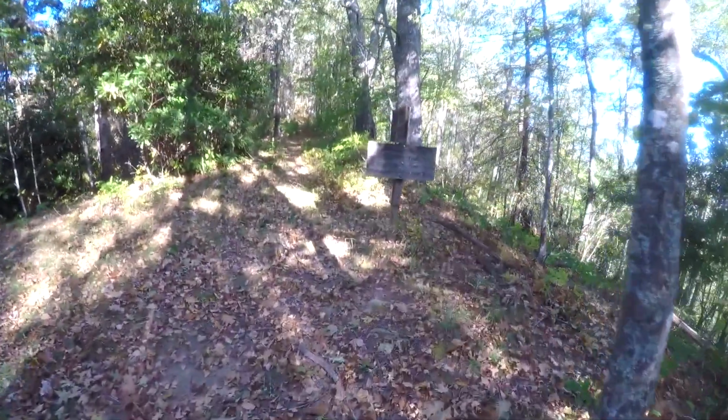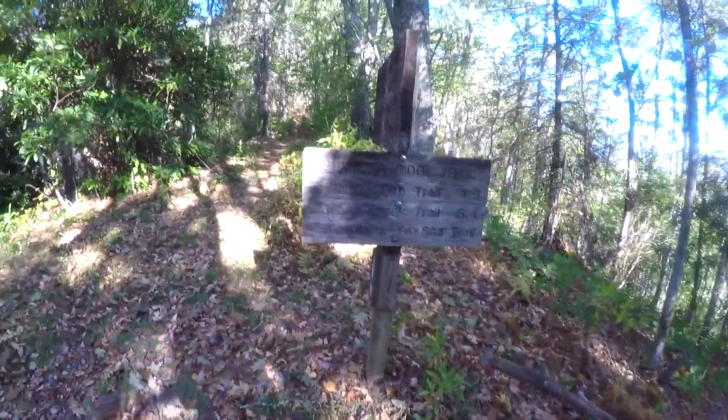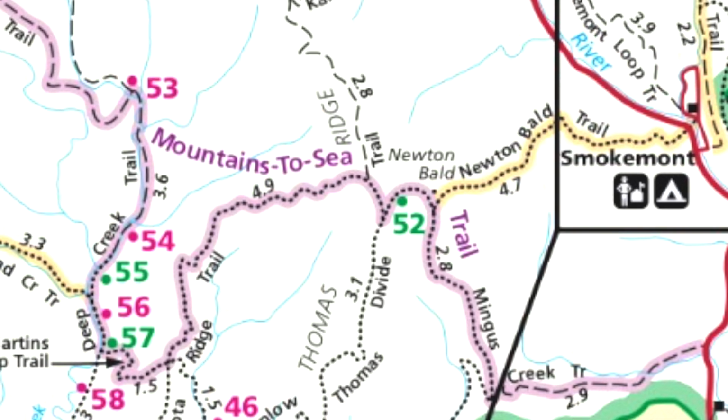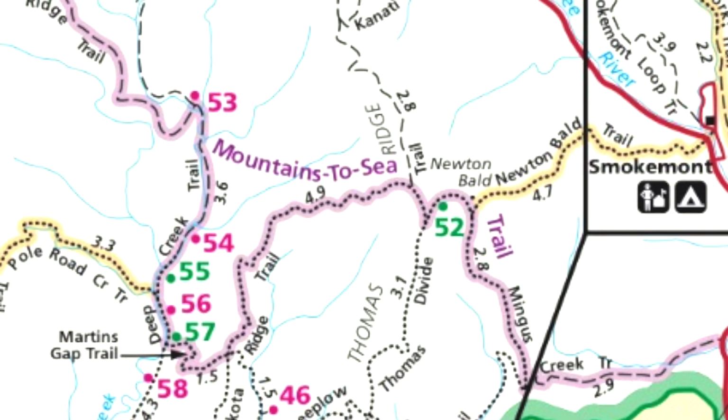So we've come up to the junction that's 0.4 away from that last junction, and we're going to take the Deep Creek Trail, which is 6.4. It's also called the Mountain to Sea Trail, which if you ever look that up, that's a very long through hike.